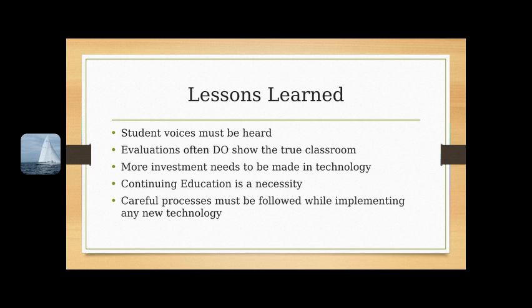And the last that I looked at is careful processes really need to be followed while implementing any new technology. And within our last group project, we were looking at developing a game to help in a clinical laboratory science immunology course to be able to help with learning. And this is one area where you have to be really meticulous about involving all people within the department, especially if it's taught by more than one person, and being able to properly put in a timeline and properly follow the procedures that you do set in place.